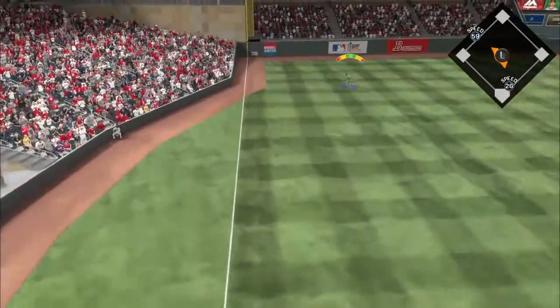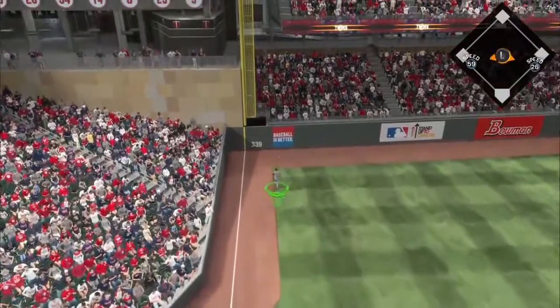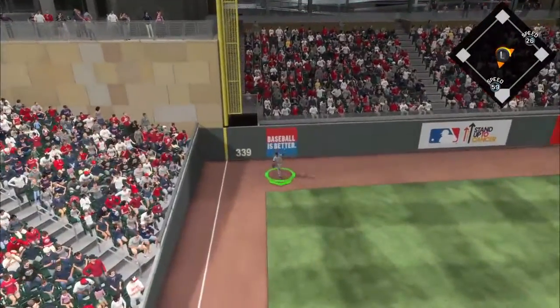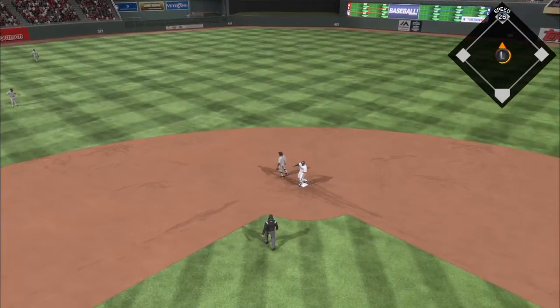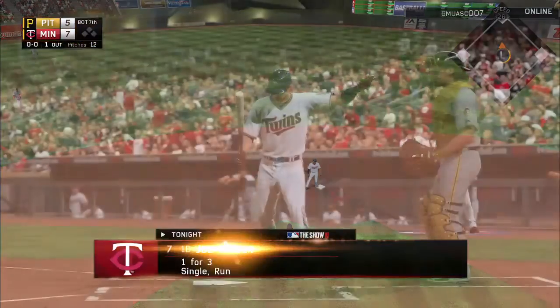Swing and a hot shot toward third. And this will get by him at third. Down the line. It's a fair ball. The runner from second crosses the plate. Now a 7-5 game. And he is in there.